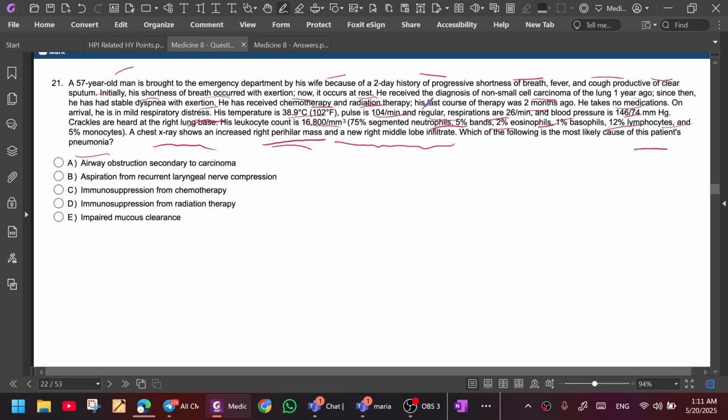Chest X-ray shows increased perihilar mass. Is it in the right middle lobe? Is it aspiration? Why? What is his risk factor for aspiration? We know it's pneumonia, but what is his risk factor for aspiration? He's not unconscious, he doesn't drink, he doesn't have any neurologic issues, and airway obstruction secondary to carcinoma.